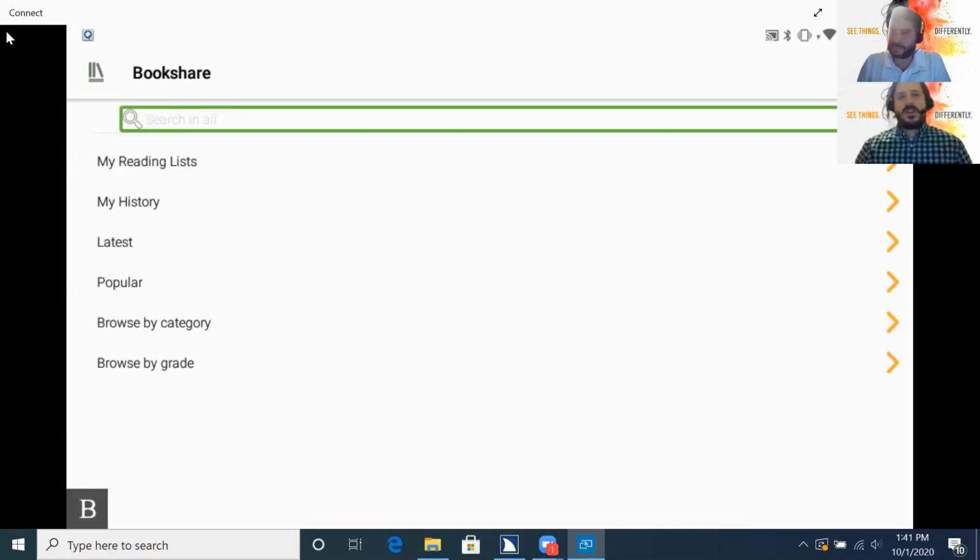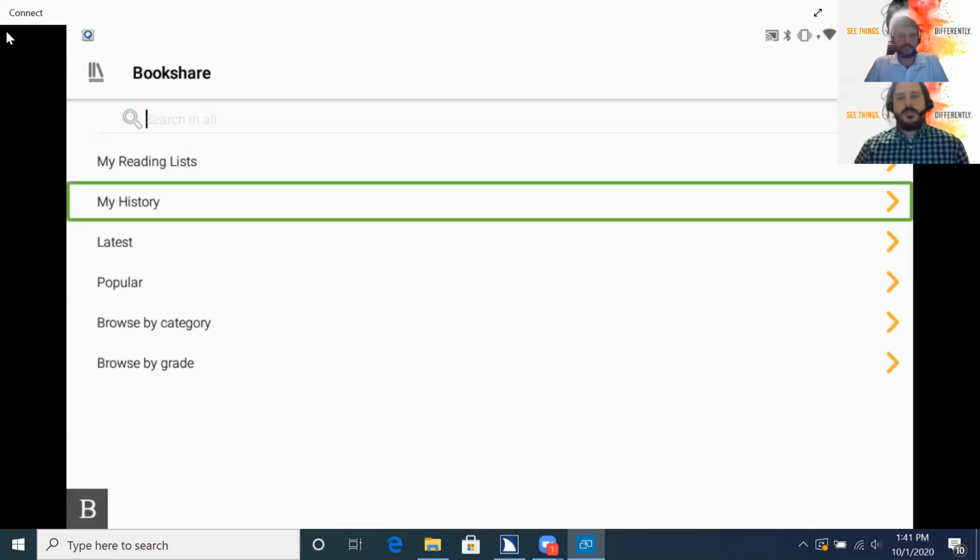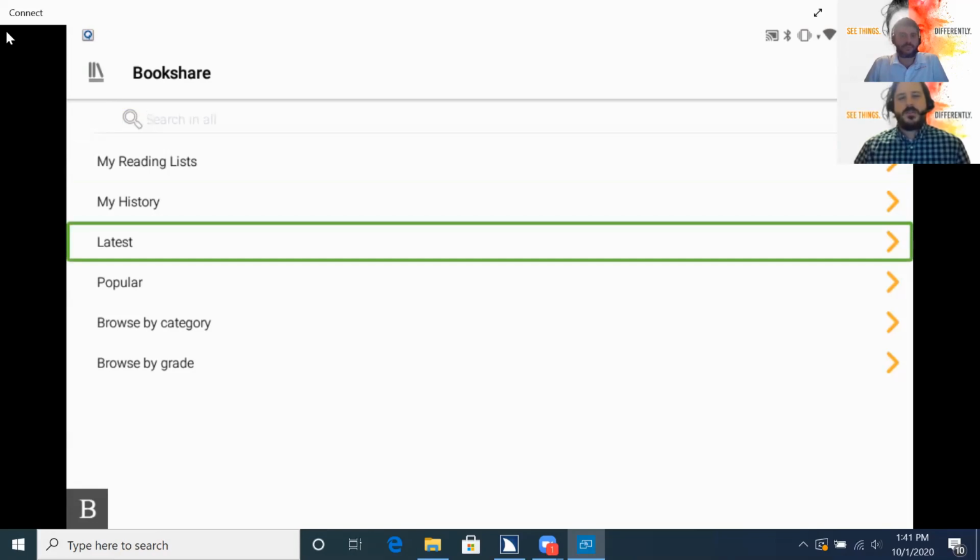Now, if I come past reading lists, I do have a couple of other options here. Let's say I don't know a book I necessarily want to browse, search for. Maybe I don't know the title, or I want to look around. If I press my next thumb key and come past the reading list option, My history, you can see books you've previously downloaded. If you come into here, just press the next thumb key again. Here is latest. So what are the latest books added to the Bookshare service?